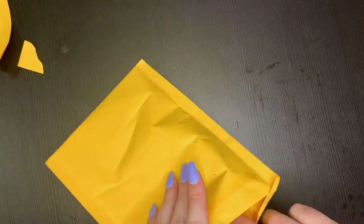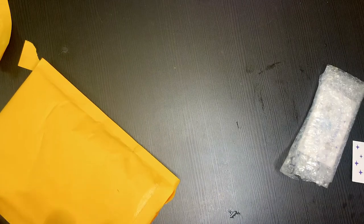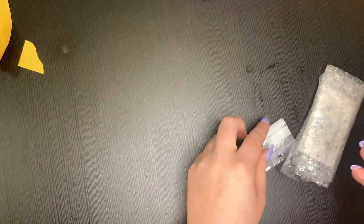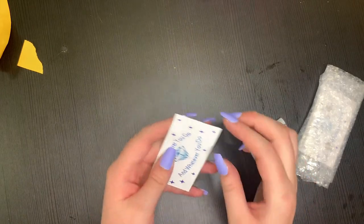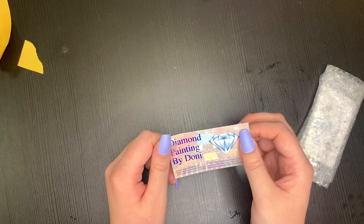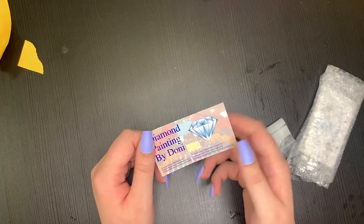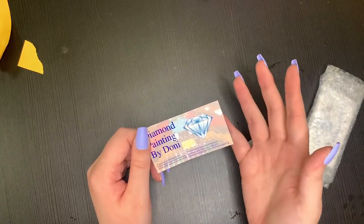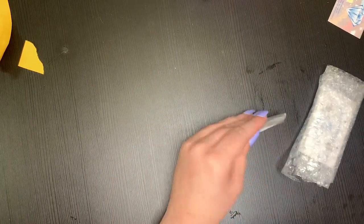Fun. Then, let's see, we've got some packages. Sparkle wherever you go, diamond painting by Donnie. I didn't know Donnie was the, how did I not know that? For whatever reason, I didn't. So diamond painting by Donnie has a YouTube channel and the whole nine. For whatever reason, I didn't know that she owned Drill Pen Frenzy, but cool, good to know.